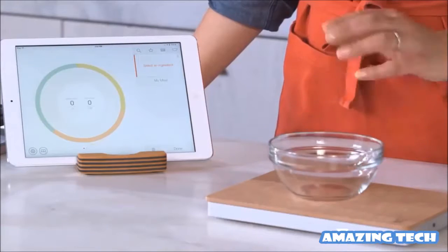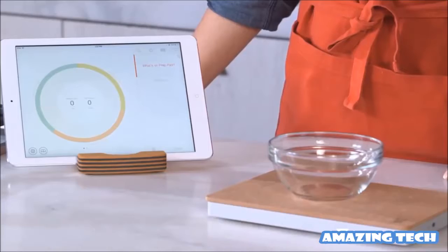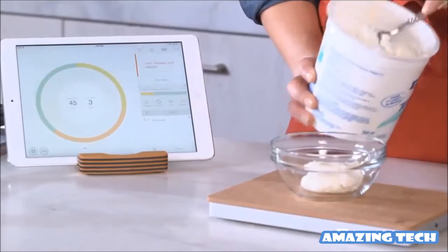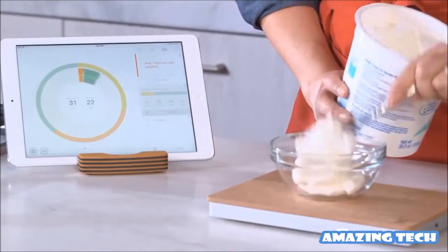If you want to add something that needs a container, just put the container on the scale, and when PrepPad asks you what it is, tap the container icon. Then add whatever you want to the container and tell PrepPad what that is.